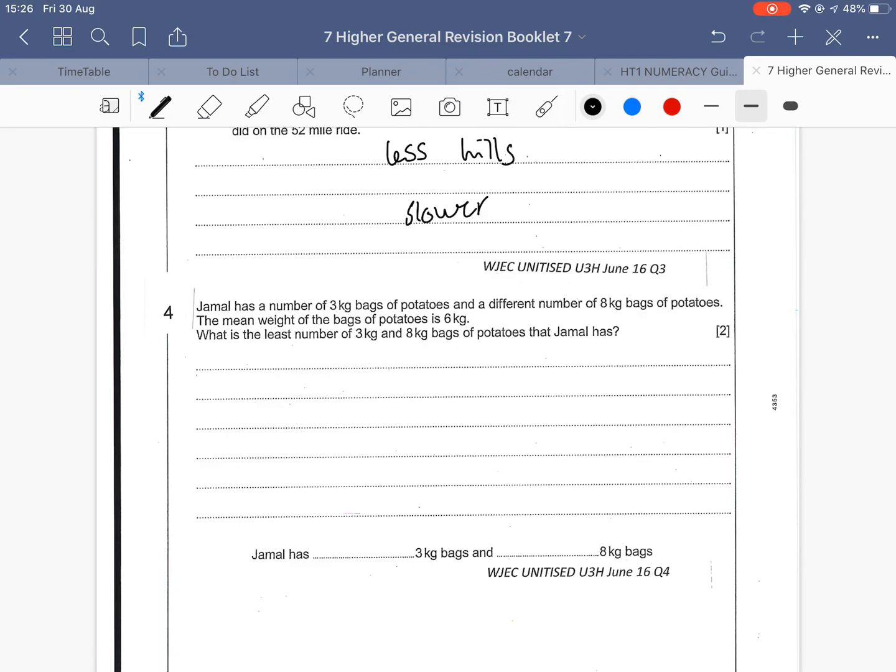multiple of 6. So you've got to add up to 6, 18, 24, 30, 36, 42, etc. So I would just use different combinations of 3s and 8s and see if you can make one of these numbers here. So obviously if you had 1 bag of 3 and 1 bag of 8, that's 11, so it can't be 6. If you could have 2 bags of 8, that's 16, that wouldn't make 18. You just gotta keep going.